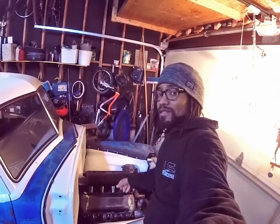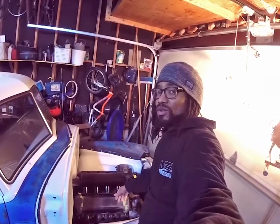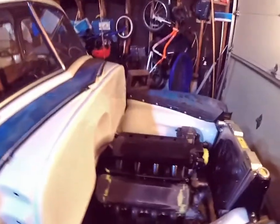Under the hood, one thing that I haven't really talked to you too much about is these Holley LS coil covers. They cover the coil packs and the spark plugs and all the wiring and stuff like that, and clean things up without having to do a coil relocation. I did spend a lot of time getting these to fit.